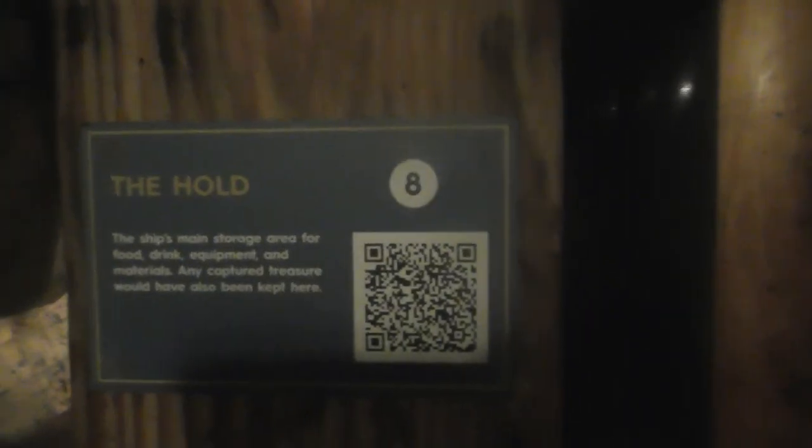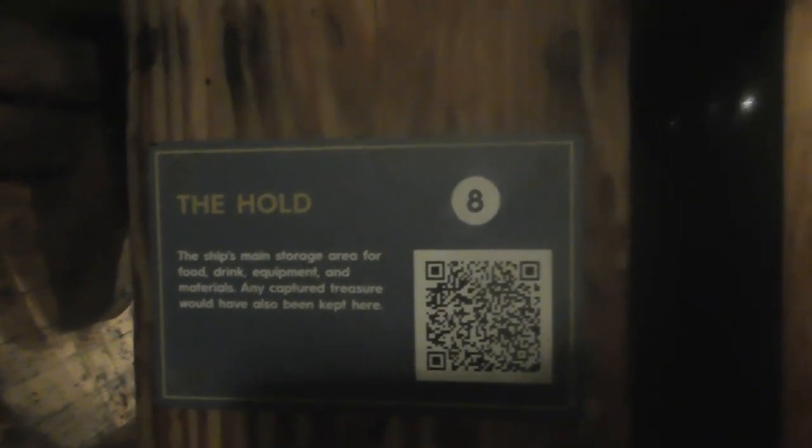The hold, this is where they stored the ship's main storage area for food, drink, equipment and materials. Any captured treasure would have also been kept here. So I'm guessing that's the food, hardtack, just hard ship's biscuit. Can't imagine being at sea for months on end with nothing more than weevil encrusted biscuit to eat. What do you reckon that's supposed to be? Kind of foodstuff, is that gunpowder? Not too sure. Well, you can't go through there.